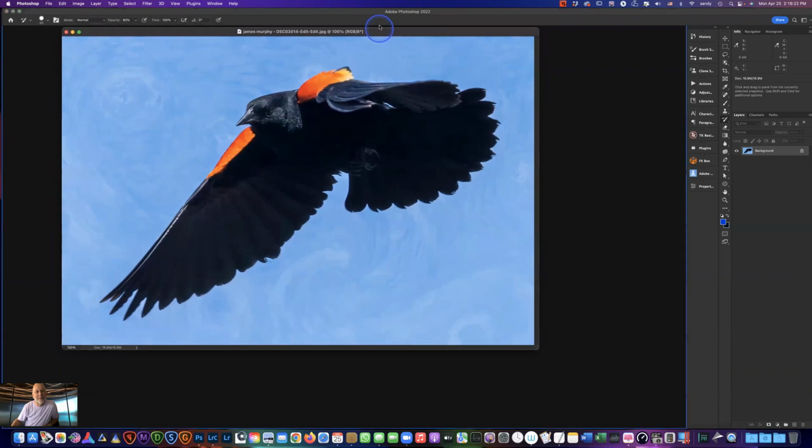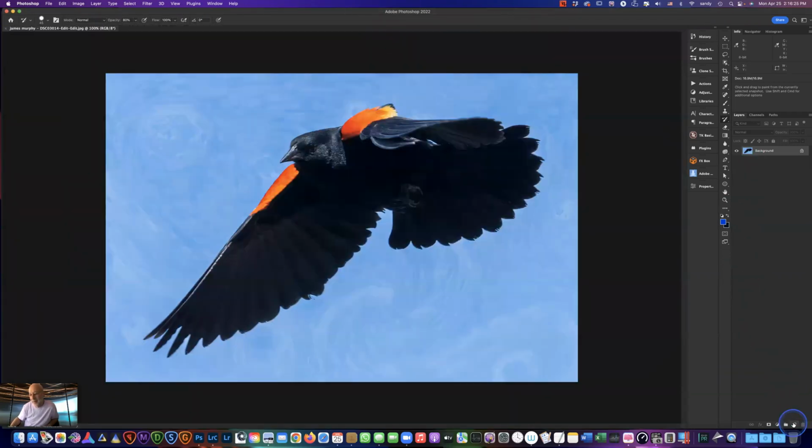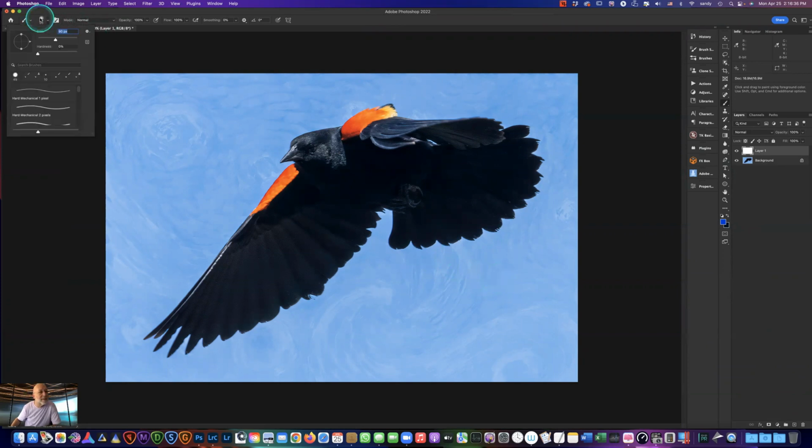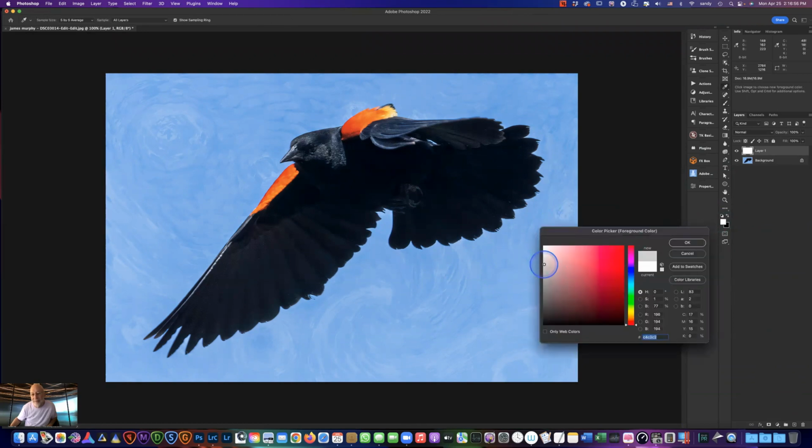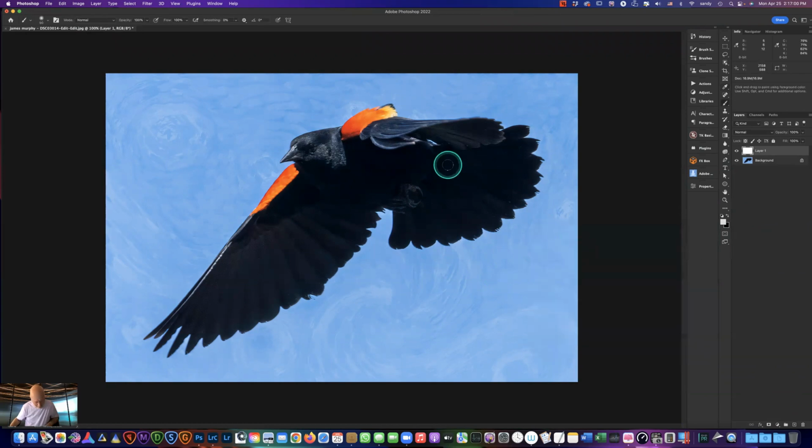Take a brush, get up there, make a new layer, grab a brush, and it's a little bigger than that. Maybe about there. Yeah, I'd make it fairly soft. And just kind of, oops, that's not the color I want. There we go. Just get white, maybe make it a little drier. Yeah, so like that. All right. And I'm going to go about 20% on. I'm just going to kind of rough it in here and then see which blend mode works.